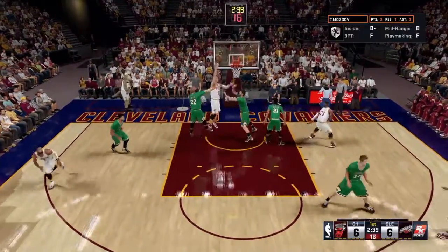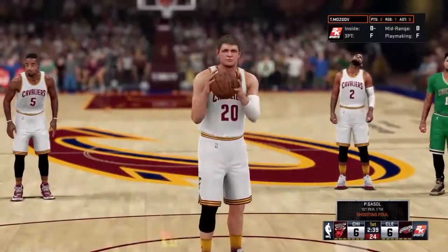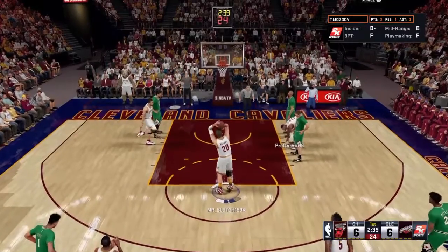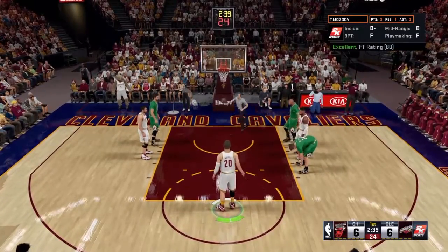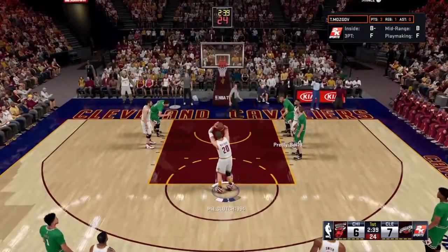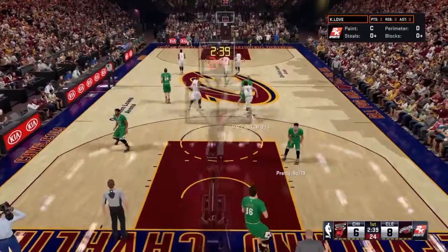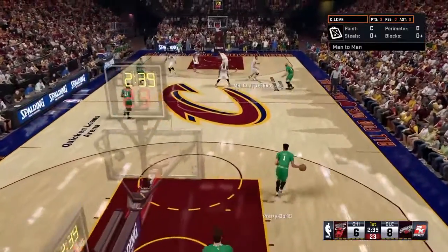James. Here's Mozgov. And so he draws the foul on the shot. A trip to the line to shoot 2. Nice work to get it inside and draw the contact. Exactly. The defense determined not to allow the easy layup right there. They'll settle for making him earn the free throws.